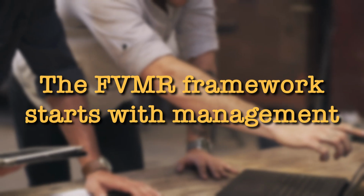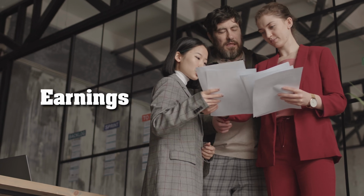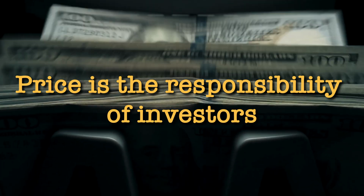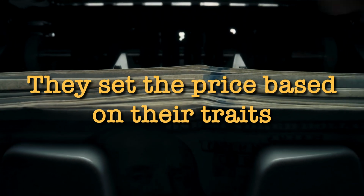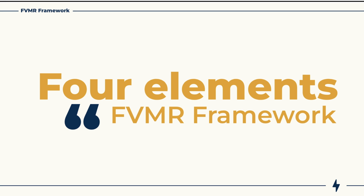So my FVMR framework starts with management. Management's responsible for producing earnings. The next part of it is price, and that is the responsibility of investors. They're setting the price based upon their trades. There are 4 elements to our FVMR framework.